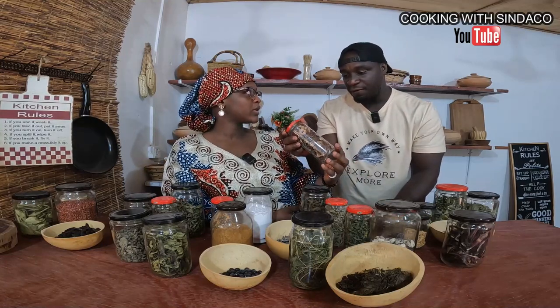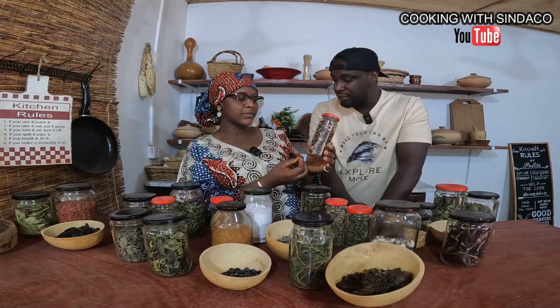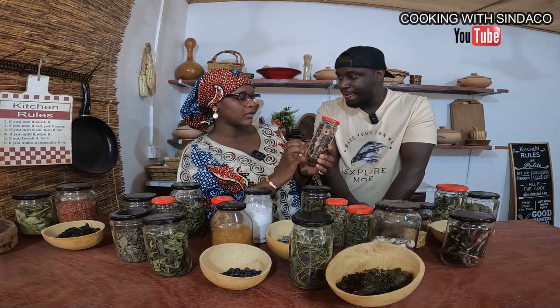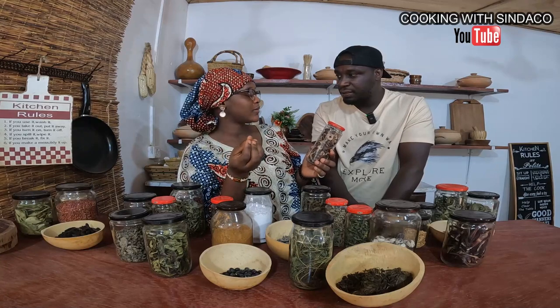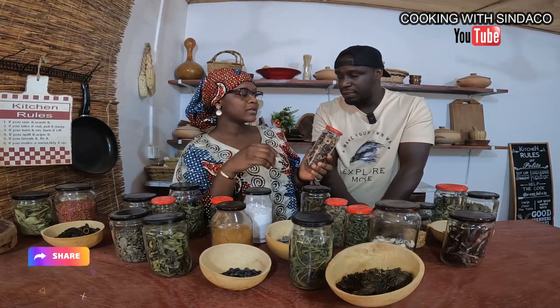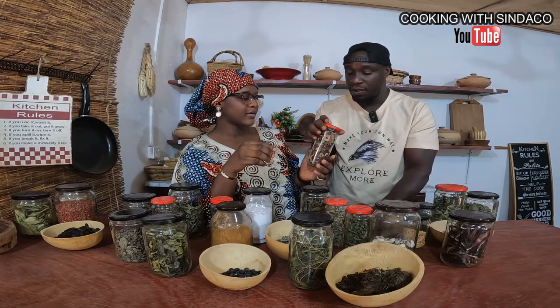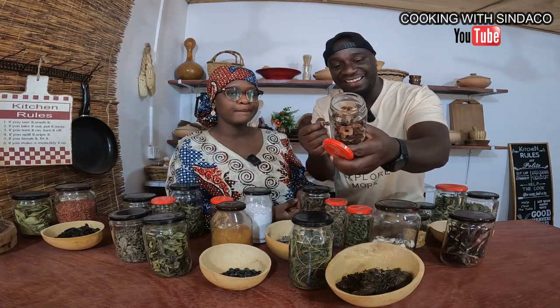So we have vapum. It's from a flower tree. This is the bottom of the flower, like a pod, and you remove the bottom of it, dry it up, and then you pound it into a powder, and you use it for your soups. It's very similar to dry okra. Is it slimy? Very slimy. And what's it called again? Vapum.